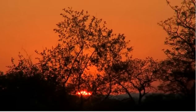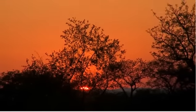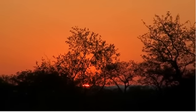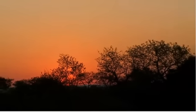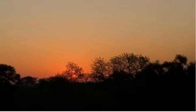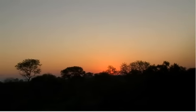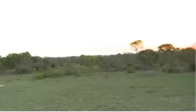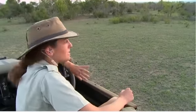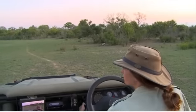Here it goes. Gone, pretty much, on a beautiful summer's evening. What a view. And I know I've mentioned this before, but this is definitely one of my favorite times to be out and about in the bush. But there are animals to find, so let us carry on now that we've seen the sun disappear and dip below the horizon. Let's go see what else we can find to show you.